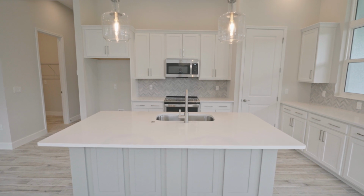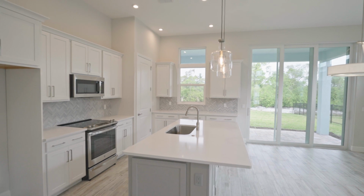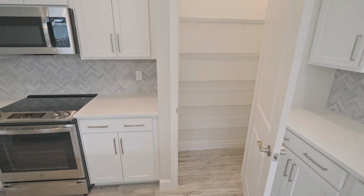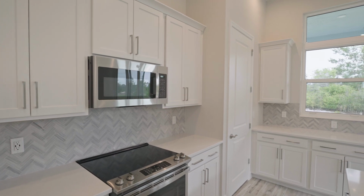This is the size of your island. What is included is these fixtures, along with the one over here. It is included in the base price. And then you also have this nice pantry over here with this wire rack. And you have the 42-inch cabinet with the crown molding. The upgrade is in regards to the color.